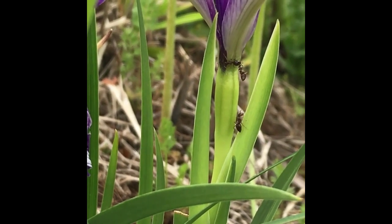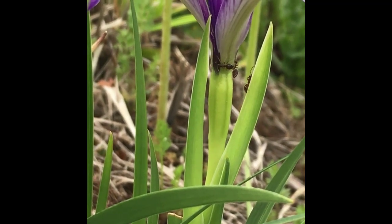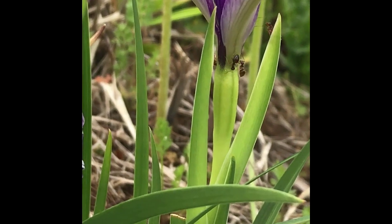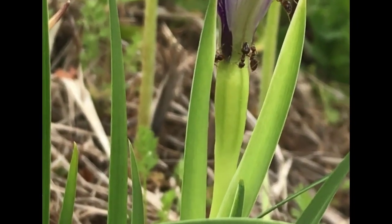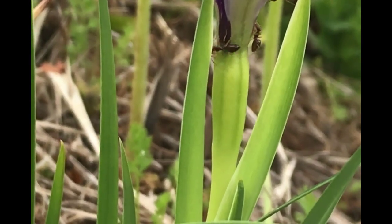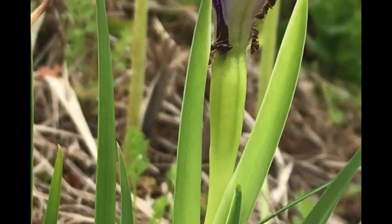Now watch this ant coming up the leaf. Looks like it couldn't care less, right? But moves up, and nope, it's gonna head down to the nectar and join the other ants, drinking away.